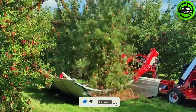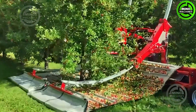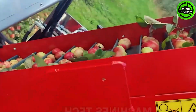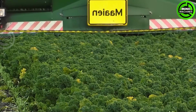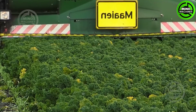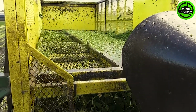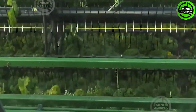Unbelievably impressive! This automated giant picks hundreds of apple trees per hour, managing 9,000 to 10,000 kilograms daily, eclipsing past technologies with its remarkable efficiency. The kale harvester is a specialized machine meticulously crafted for efficient kale harvesting. It encompasses an adjustable cutting mechanism, a conveyor system ensuring gentle leaf transport, and adaptable row width for various plantations.